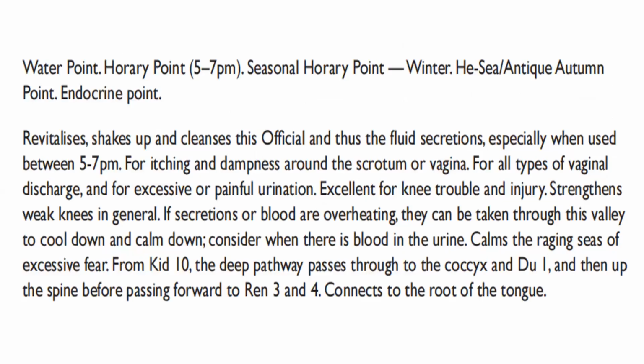Water point, horary point 5 to 7 p.m., seasonal horary point winter, He-Sea point, autumn point, endocrine point. Revitalizes, shakes up, and cleanses this official, and thus the fluid secretion, especially when used between 5 to 7 p.m. For itching and dampness around the scrotum or vagina, for all types of vaginal discharge, and for excessive or painful urination. Excellent for knee trouble and injury. Strengthens weak knees in general.